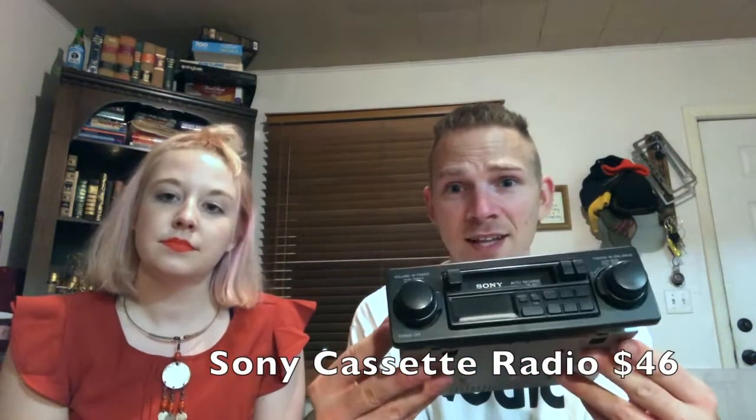Here we have a Sony stereo car radio cassette player. Vintage car radio cassette players, or even just car radios, solid state or not, they sell. Solid state is a type of electronic configuration; older ones sometimes have tubes instead of a circuit board. Sold for 50 bucks.